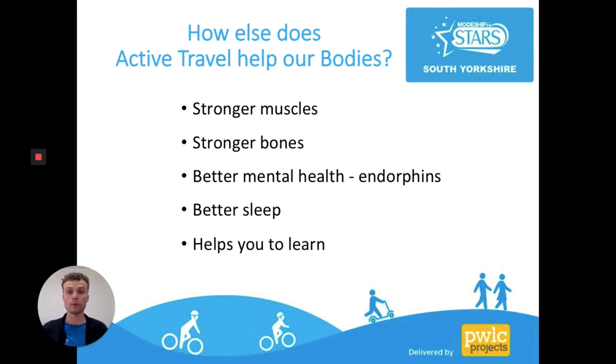And active travel also helps us to learn. So if we were to travel to school in the car, sat down, and we were to then sit down in the class, I think some of you would get a little bit fidgety and it would be quite difficult to listen. Whereas if we were to get up and walk or scoot or cycle in an active way to school, by the time we got to school and we sat down, I think a lot of you would find it much easier to listen and learn better.